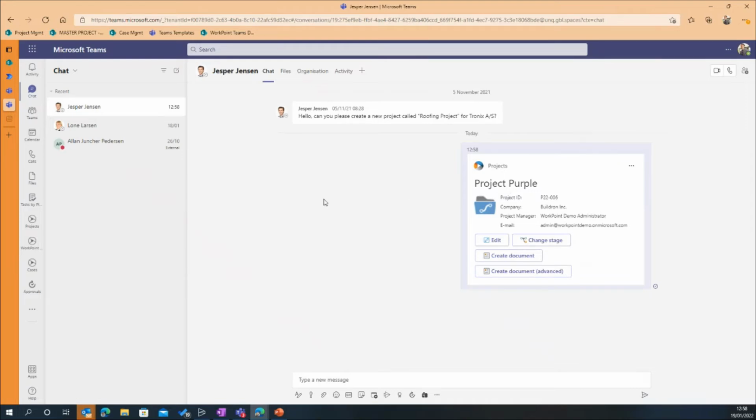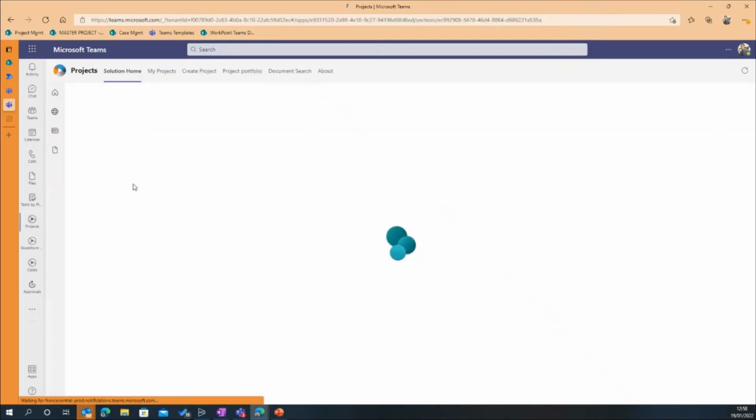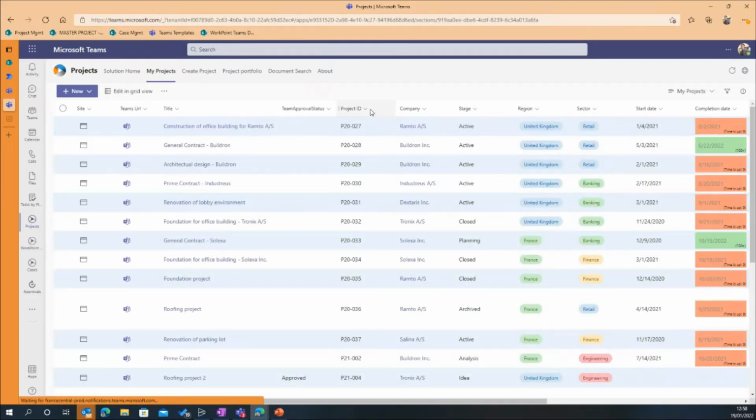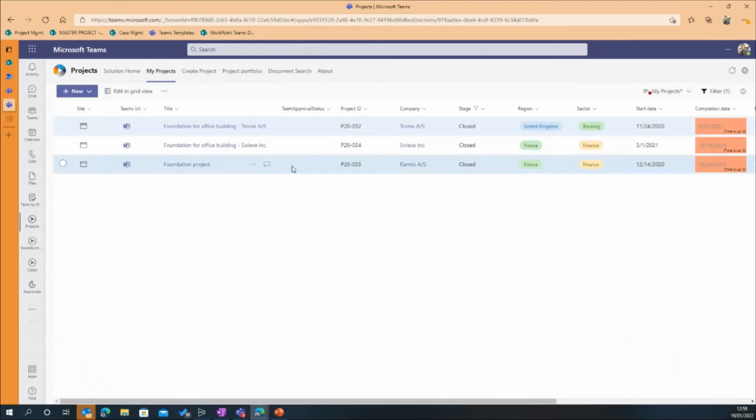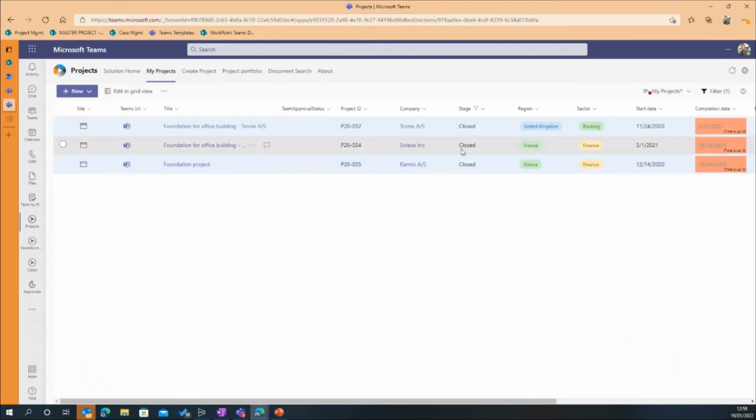So the other thing that we discussed as one of the challenges is what happens with a project when it's end of life. So if I come back to my projects directory, I can go and say, okay, projects that go to stage archived are actually archived by WorkPoint. So I go and I set up a rule to say, okay, well, our stage model goes from closed to archive.